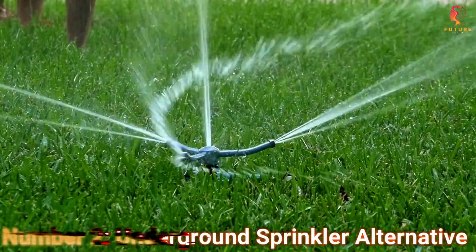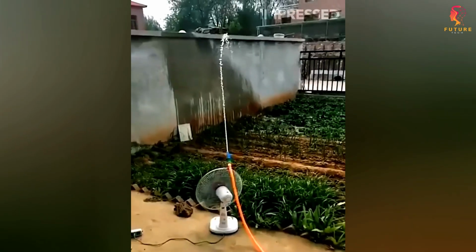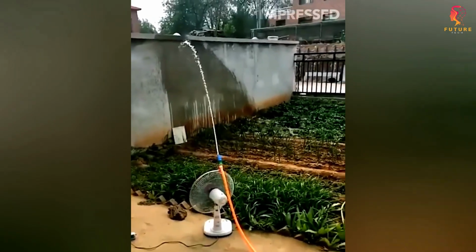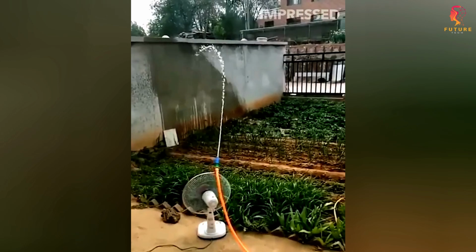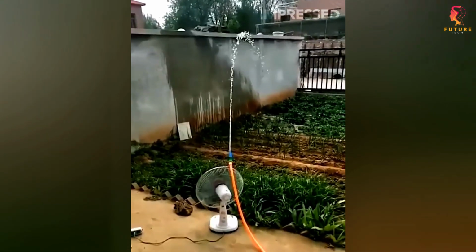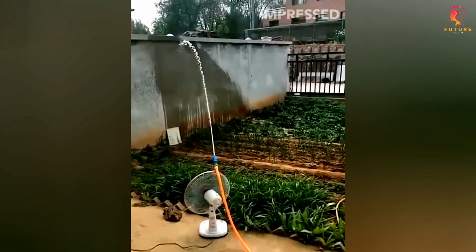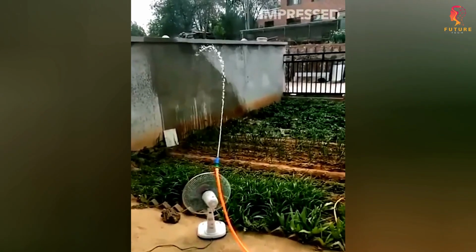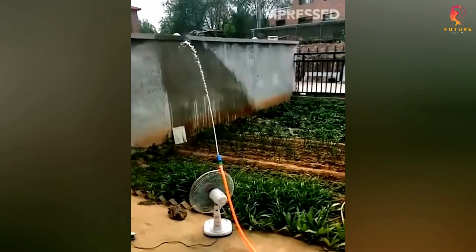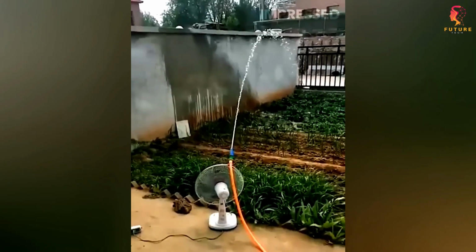Number 2. Underground sprinkler alternative. Traditional gardening methods meet modern innovation with the underground sprinkler alternative. By attaching hoses to rotating fans, workers revolutionize plant hydration, ensuring optimal growth with minimal effort. This innovative solution not only conserves water, but also exemplifies the intersection of technology and sustainability in horticulture.